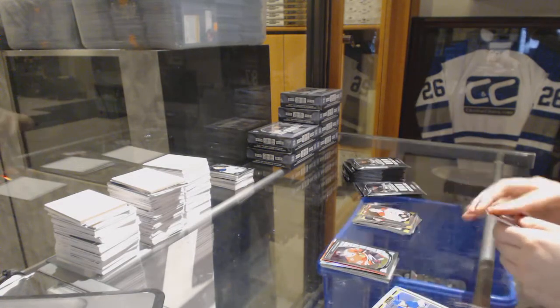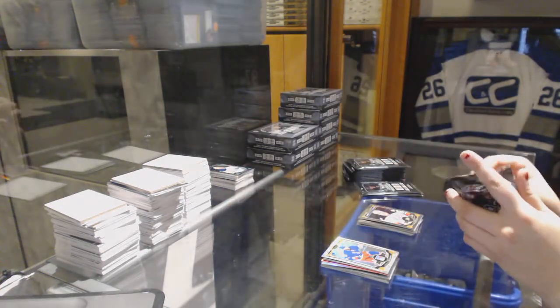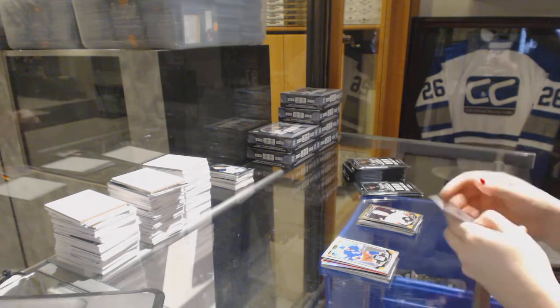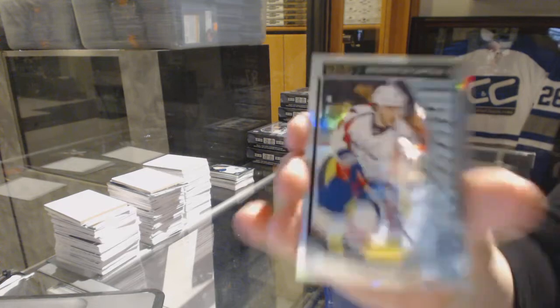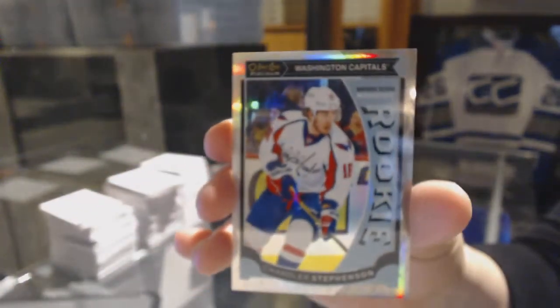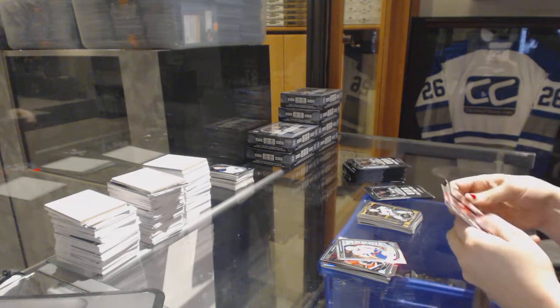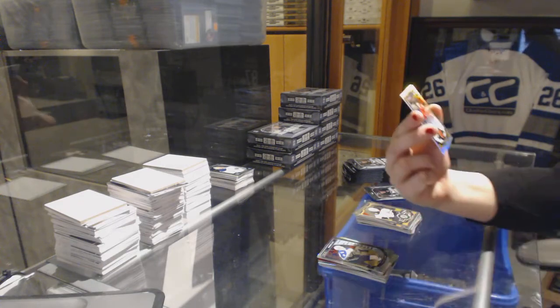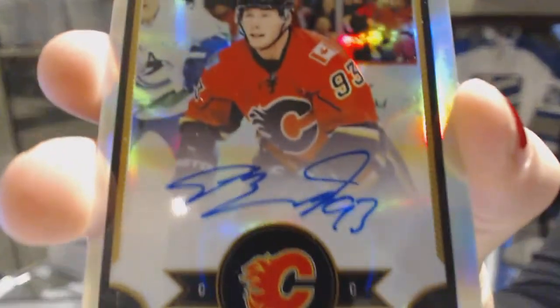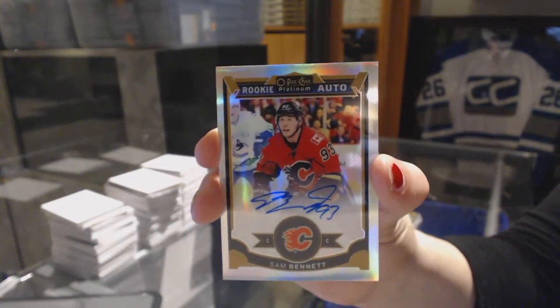We've got a rookie of Artemi Panarin for the Chicago Blackhawks and a white ice numbered to 199 for the New York Rangers, Derick Brassard. Rookie of Sam Bennett for the Calgary Flames and a white ice rookie numbered to 199 for the Washington Capitals, Chandler Stephenson. Andrew Copp rookie for the Winnipeg Jets, and we've got a rainbow rookie autograph for the Calgary Flames, Sam Bennett. Rainbow rookie auto for the Calgary Flames, Sam Bennett.